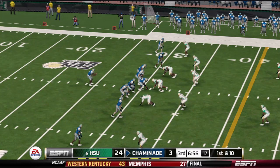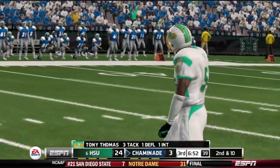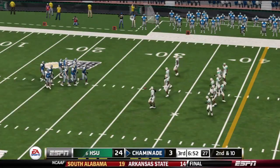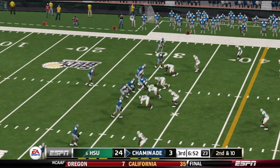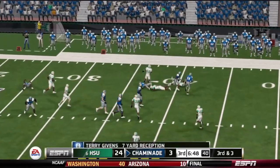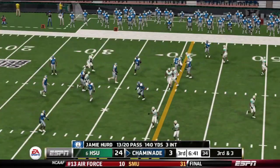Five wide. And he almost has the INT. That's a great throw by the quarterback. But to be fair, that was pretty good coverage. Second and 10. Ball on the 30. In the shotgun with five wide outs. And he's tackled right away. That makes it third and 3.